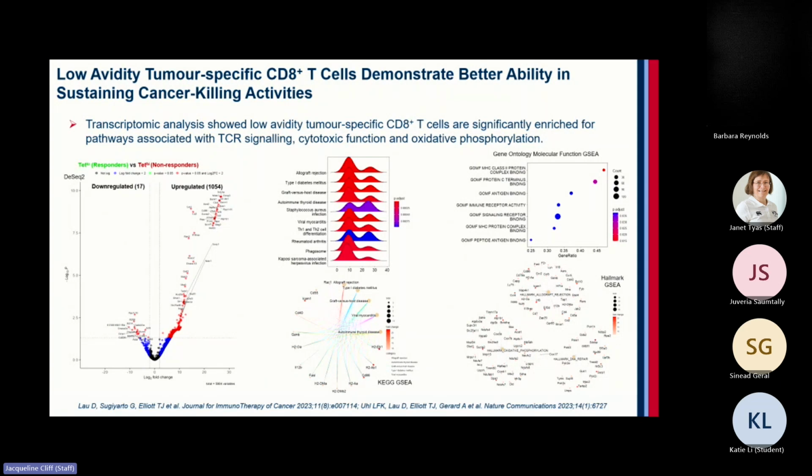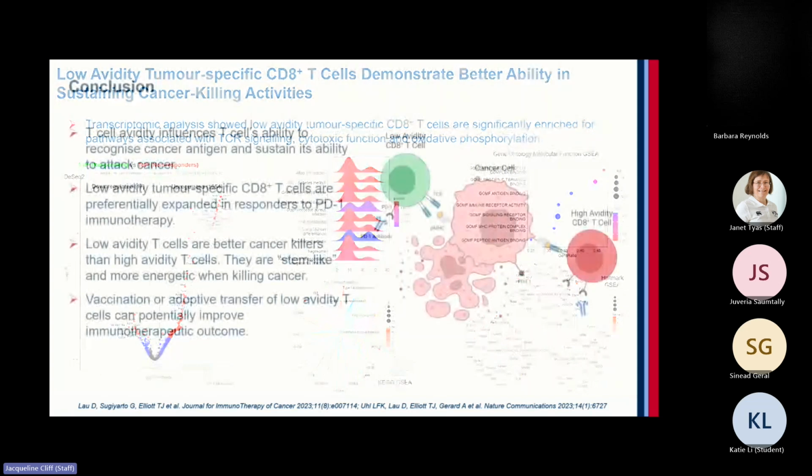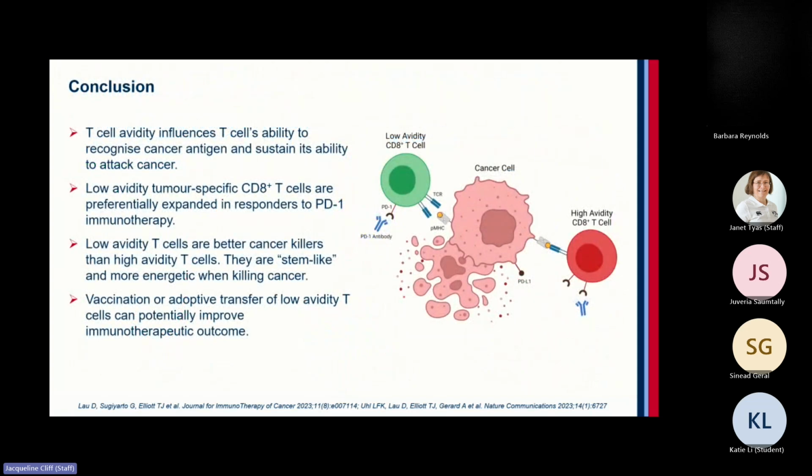A very interesting aspect is some of these gene signatures map to disease pathways associated with allograft rejection, autoimmune disorders, and viral-mediated diseases. So in conclusion, T cell avidity may influence T cells' ability to recognize cancer and sustain its attack on cancer cells.